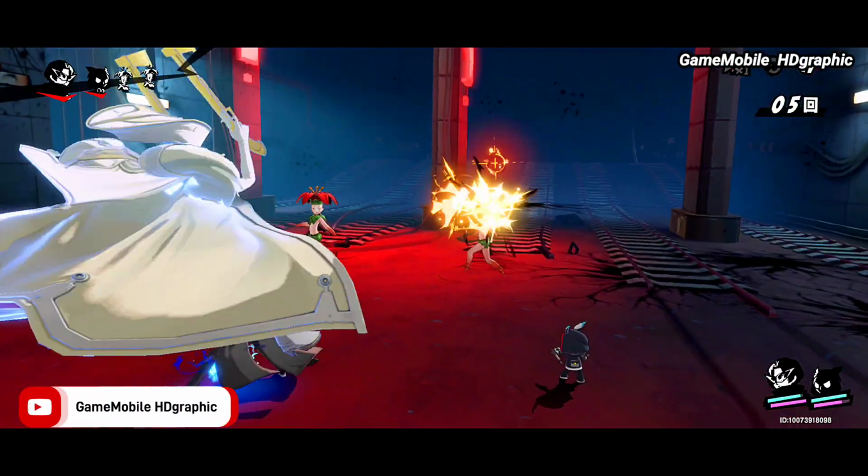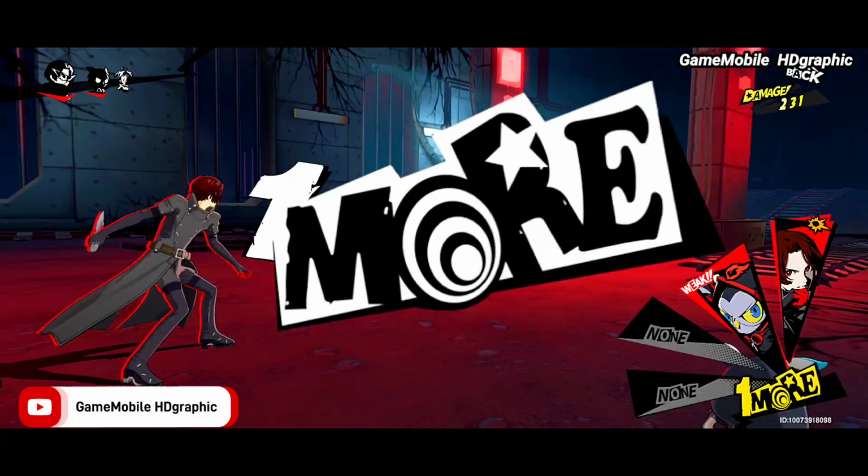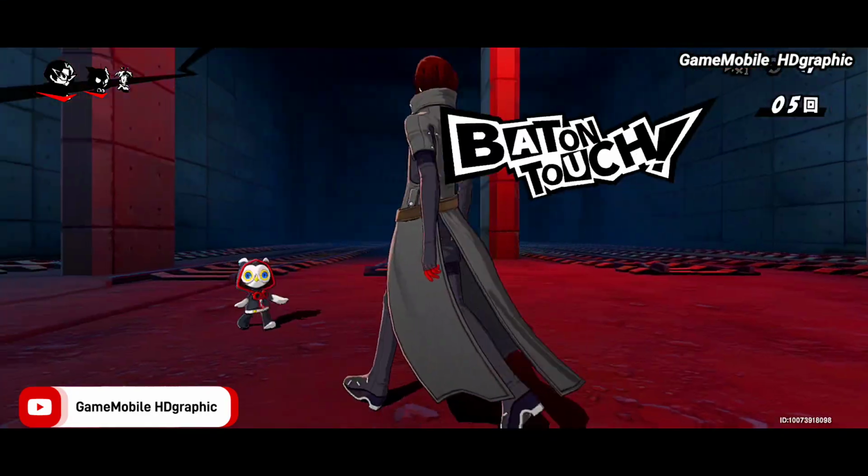This is the best turn-based RPG game for Android and iOS with an anime art style.